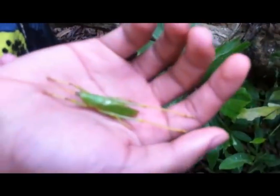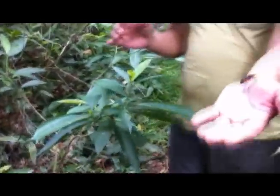Let's see it. Maybe it's a special green kind. Green cricket. Grasshopper. Oh my god, look at that bench. Wow, did you see that?